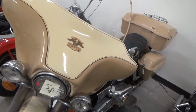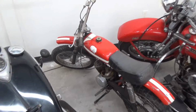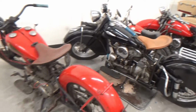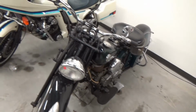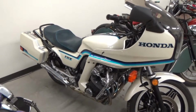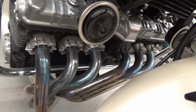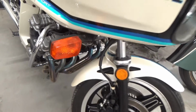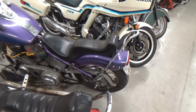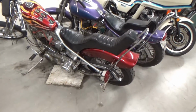And a couple more Harleys. And let's look at this little guy. That's a baby Indian. Well, they seem to specialize in Harleys and Indians here. These are all Indians. Oh, they got a Honda. And what's really unusual about this Honda is that it is a 6-cylinder. They still make 6-cylinder bikes. Honda has made just numerous models of just about every kind of bike over the years. I like this gas tank.